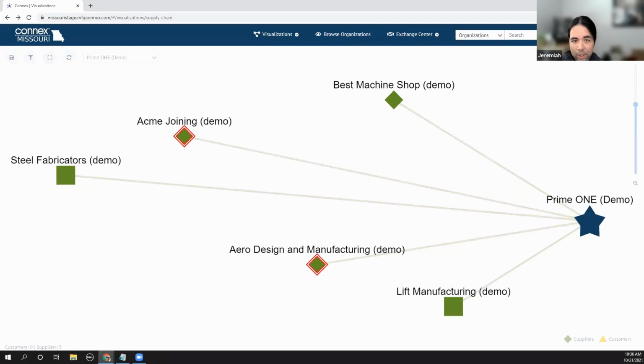One other thing that I'd like to show while we're on here, and I'm actually going to move another screen over.